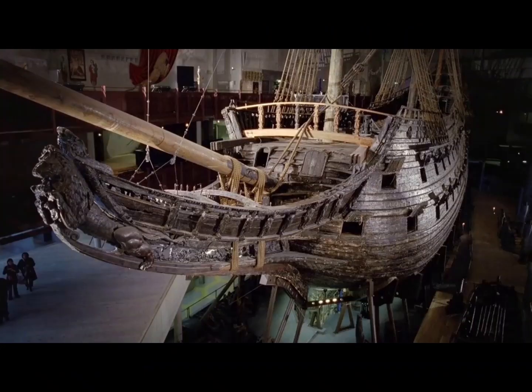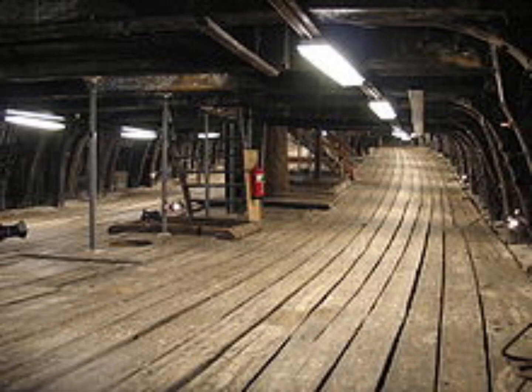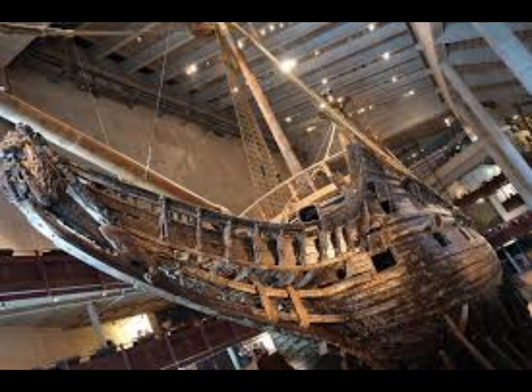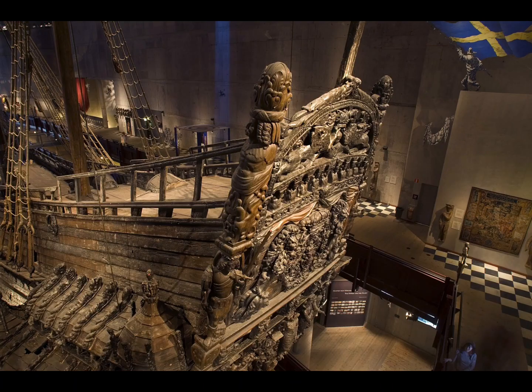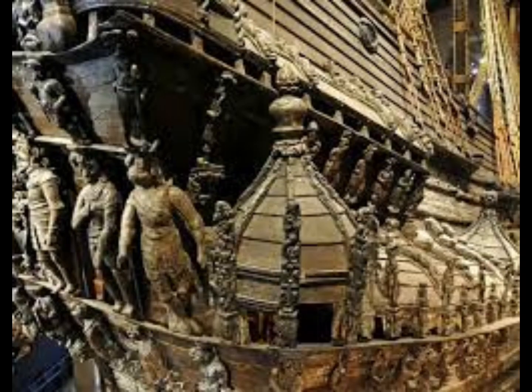Up until 1988, she was kept in Wasavarvet, the Vasa Shipyard, a transient museum, before being permanently relocated to the Vasa Museum in Stockholm's Royal National City Park. Over 35 million people have visited the ship since 1961, making it one of Sweden's most visited tourist destinations.